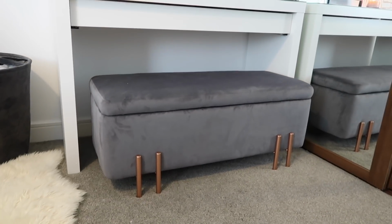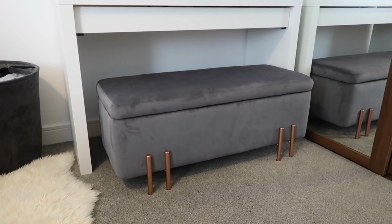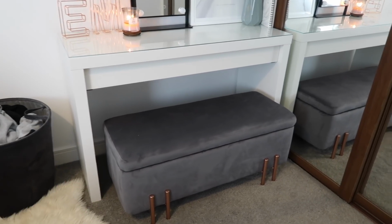I love the design of it. They also had a smaller version of this, which was literally half the size. It was a little square stool, which I think also was storage because I think the lid lifted off. But I went for the longer one because I measured it and it fitted perfectly under the dressing table. So I'm really happy with what this looks like.